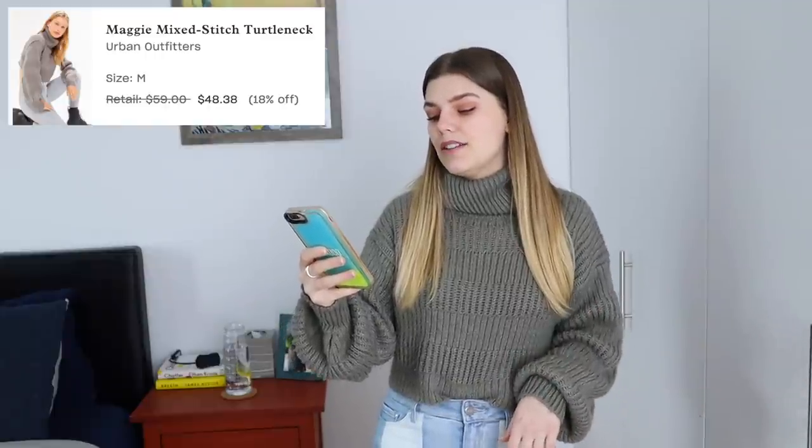I'm already wearing my first piece and some funky pants that I got on ThredUp. These are a statement. All right, let's look at this sweater. This is the Maggie Mixed Stitch Turtleneck from Urban Outfitters, size medium. Retail price $59, Nuuly price $48.38.